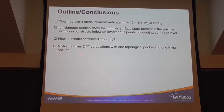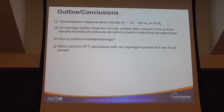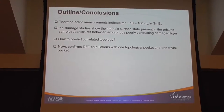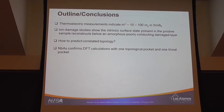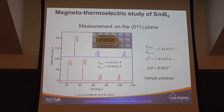And finally, if there's time, I know niobium arsenide is not strongly correlated, but is a topological material. I'd like to present some of our recent work looking at quantum oscillation studies, in particular Shubnikov-de Haas studies on niobium arsenide, where we see evidence for both a trivial and a non-trivial pocket. Okay, so the samarium hexaboride work.